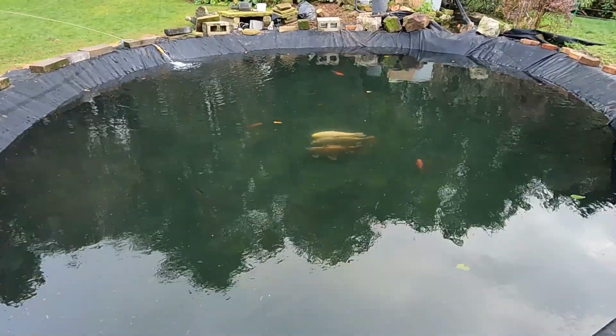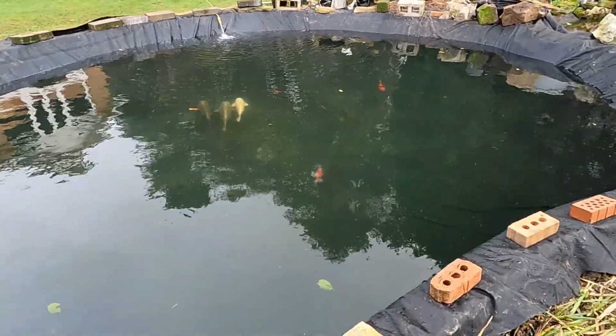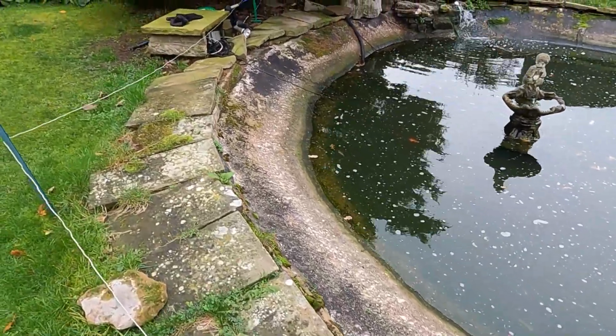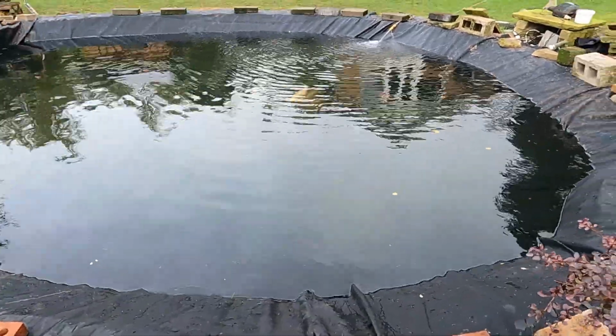Pond has been filling overnight. This pond originally was made out of concrete. The concrete was done about 30 odd years ago. It started leaking. Customer had repainted it. That lasted about 12 months. Paint flaked off. Pond started leaking again.